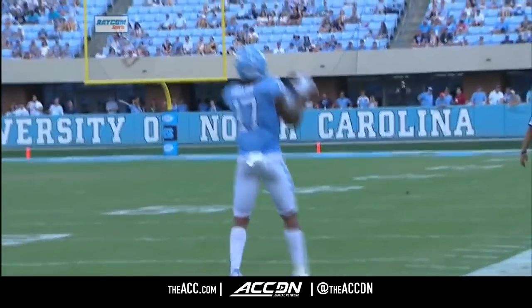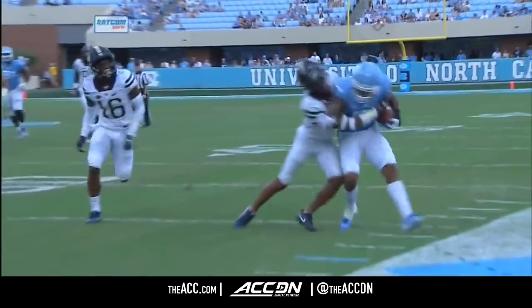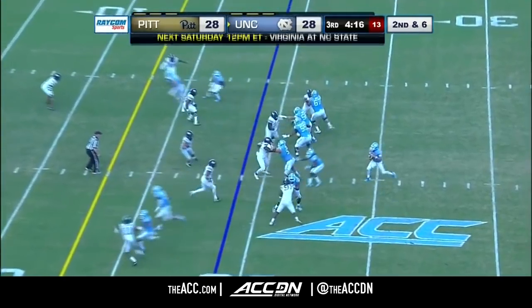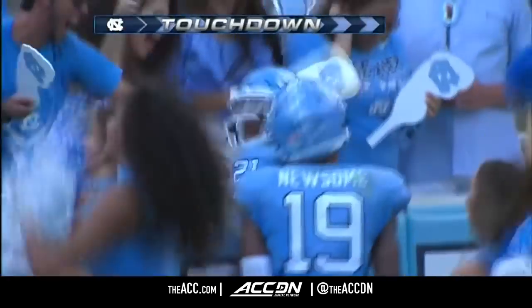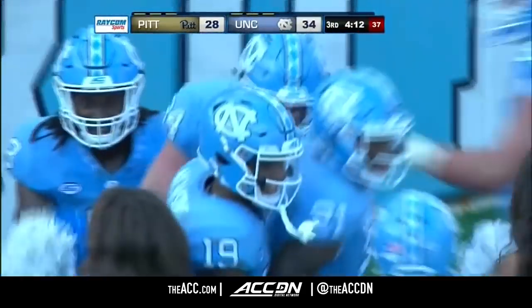Elliott with his improvisation, but this is outstanding. He gets outside the pocket and lets it go way before Ratliff Williams ever. Carter for 31 yards to represent the scoring for the Tar Heels. Elliott stands strong to the end zone. It's caught and a touchdown. De'Ami Brown, 19 yards, and the Heels are back in the end zone.